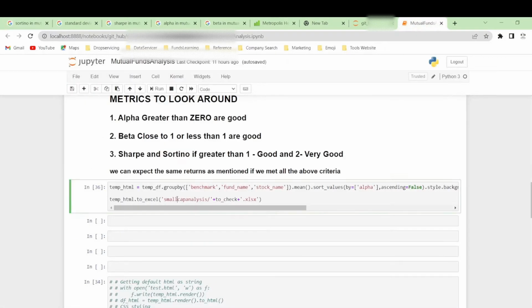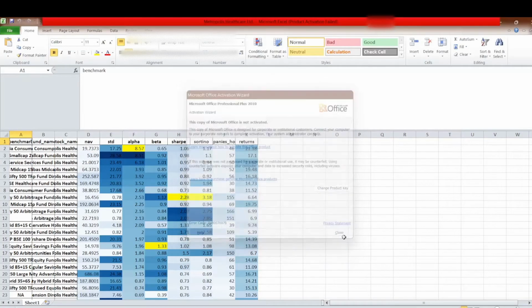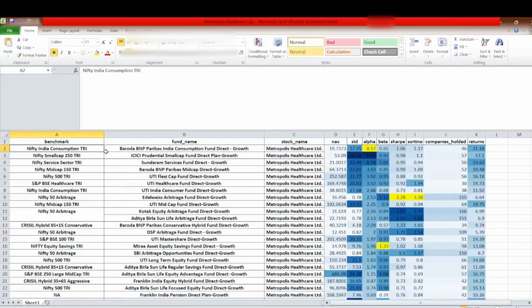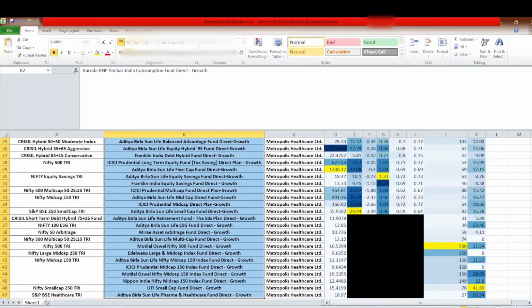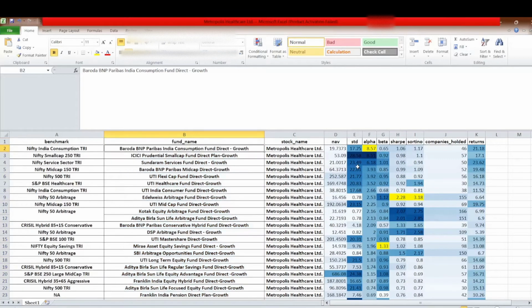Now let's focus on the Metropolis stock, and yes, we have generated the Excel sheet for the same. Let's take a look at this. As you could see, Metropolis has been held by 46 schemes, as I mentioned before, and we could see that the alpha is 8.57, which is the highest among the 46.